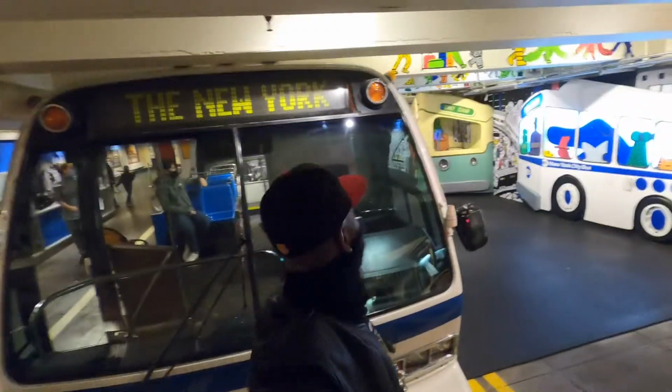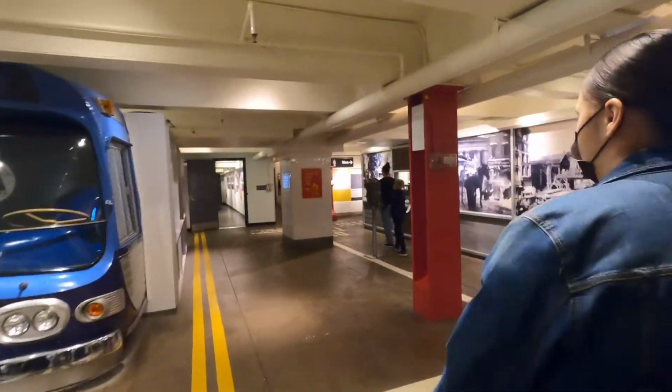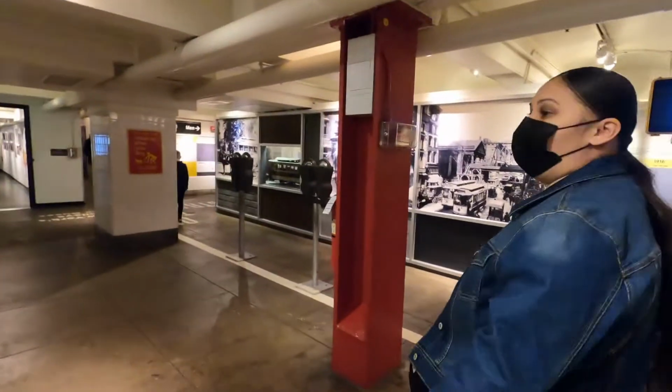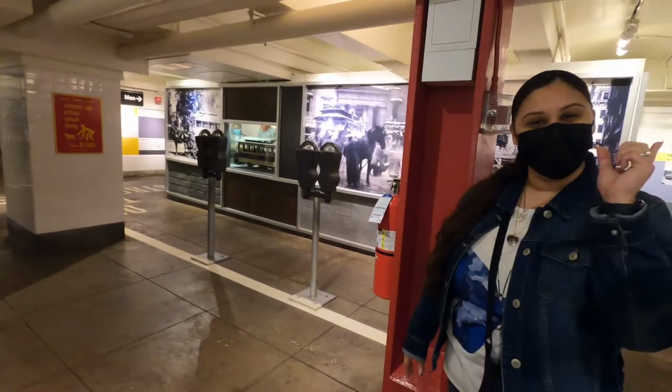Look. Oh my God, I'm about to get hit by a bus. So what are we doing? We are headed to the best part of the museum, right downstairs, so left.